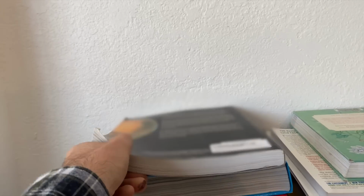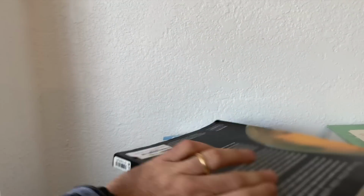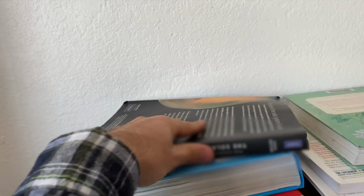If you have to lay them this way in a box, make sure that you put the pages towards the edge so those are protected, and the spine towards the inside, whether it's that way or this way.